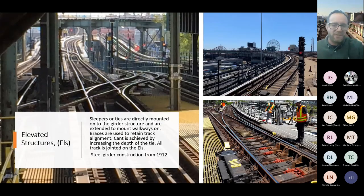Just a little bit on the elevated sections. So the sleepers or the ties are directly mounted to the girders and they're extended to mount the walkways on. They're also braced to retain the track alignment, and cant is achieved by increasing the depth of the tie. So we don't actually cant the tie or elevate the tie at one end. It's a flat tie, but it is a slightly thickened sleeper on one side to get the cant. All track is jointed on the elevated sections. Construction started around 1912 as part of the development of New York and spreading out to the boroughs. So that's when it mainly started.